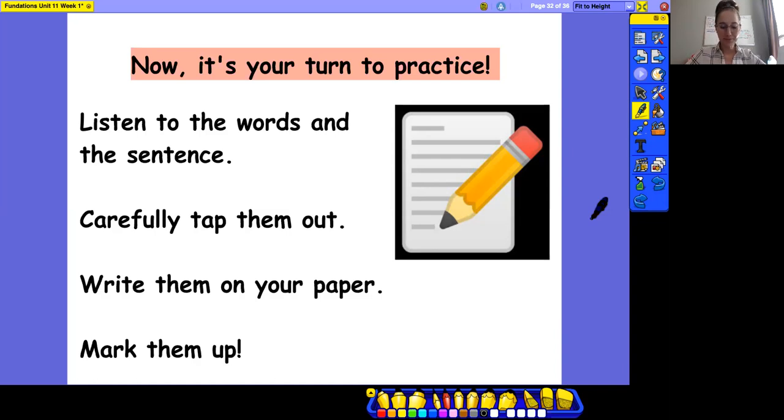All right. Now it's time for the sentence. The sentence has 1, 2, 3, 4, 5, 6, 7 words in it. Remember, sentences start with capital letters and they end with punctuation. It might be a period or it might be something else. This sentence says, there is another snake in the hole. There is another snake in the hole.